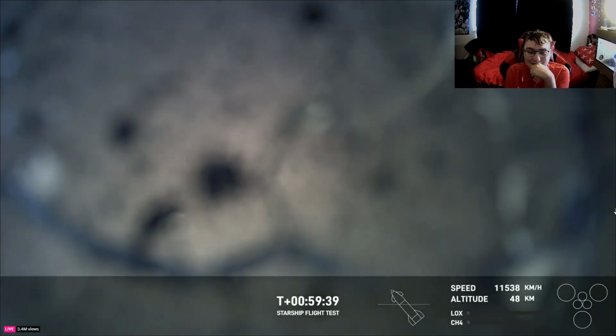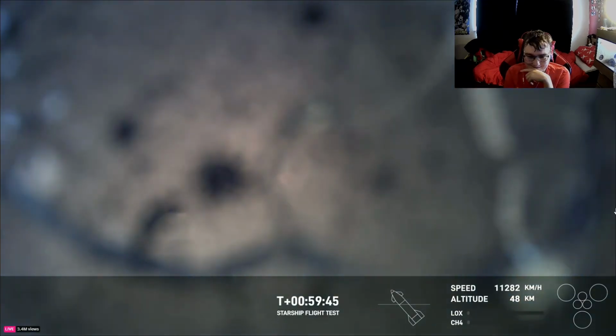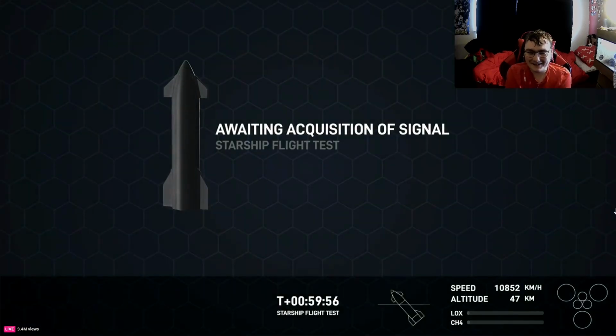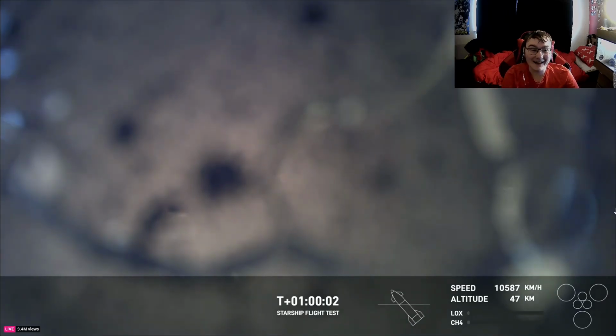But it's still mostly intact. I'm honestly impressed that we're still getting this live view despite how much debris is coming off of this flap right now. Oh my God. The fact that we've got it is good news. There goes the camera. I may have jinxed it. There went the camera. I apologize. Oh, it's back. Look at that. It's back. It's back. Still going.